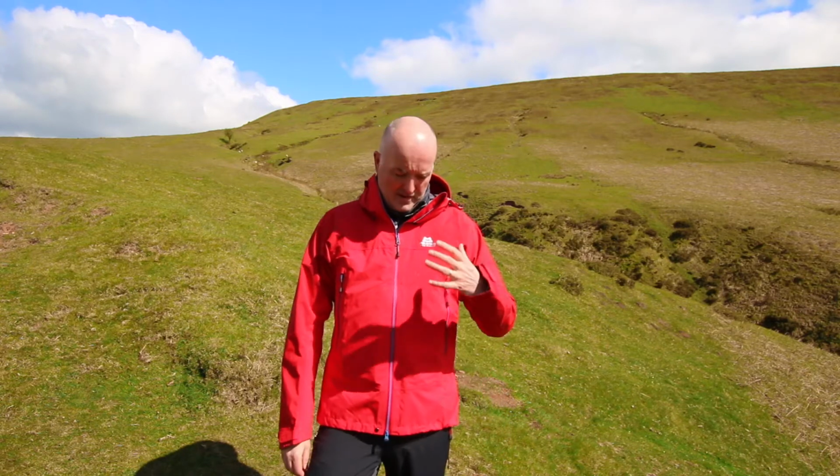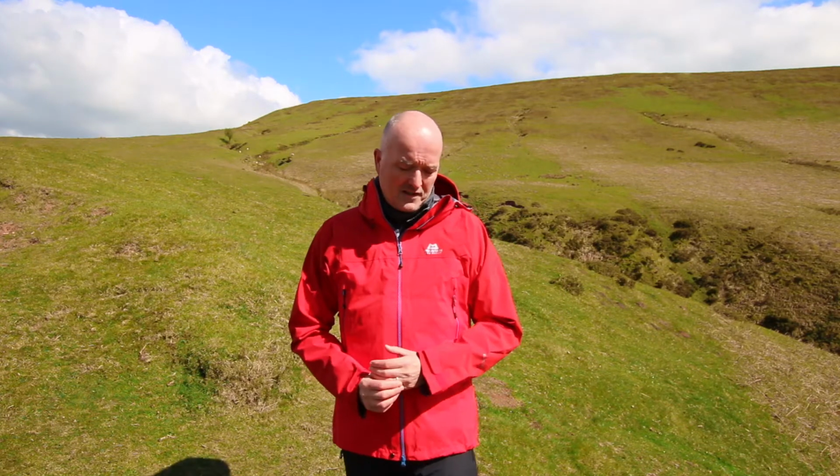We've come out on this beautiful day to our favourite spot in the Black Mountains to talk to you about the Mountain Equipment Janak jacket. Now the Janak jacket is probably one of the best UK mountaineering jackets you can get. It's designed by the guys at ME to deal with the harshest conditions, and all their knowledge and expertise from over 50 years of doing expeditions and mountaineering has gone into this jacket. It is the go-to jacket for any mountain activity.